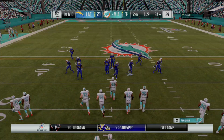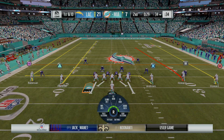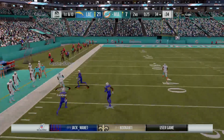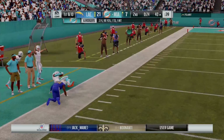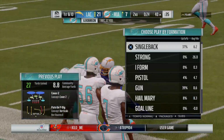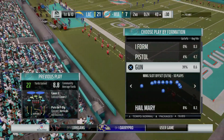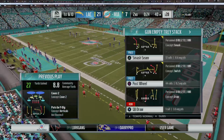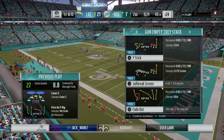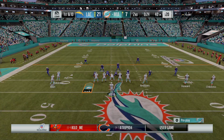From the 34 now, here's 1st and 10. Rodgers now on 1st down, and the hook up here to Allen Robinson. A very solid gain of 27. A couple of 1st downs have him to the 40 now on 1st and 10.